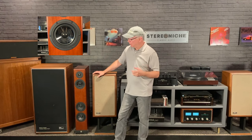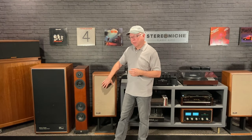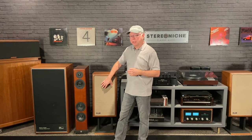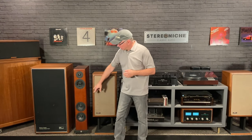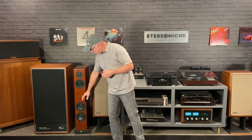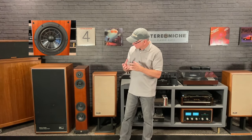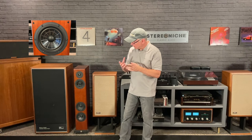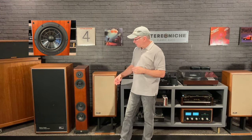It's probably pretty common, but much more durable, I think, and with much more rigidity than the drivers that were typically used in this era. Now, this is a two-way, so it doesn't have a mid-range. But on the low end, these smaller drivers are very similar to this mid, except these have a sort of two-piece cone, and they have some ribs here, which you'll see in the close-up. They give it more rigidity.